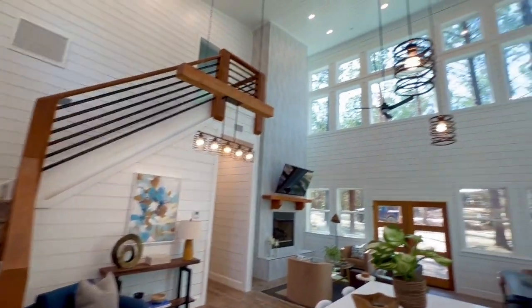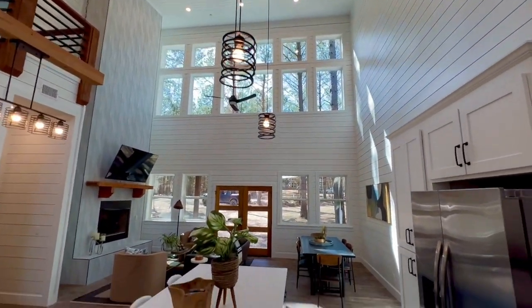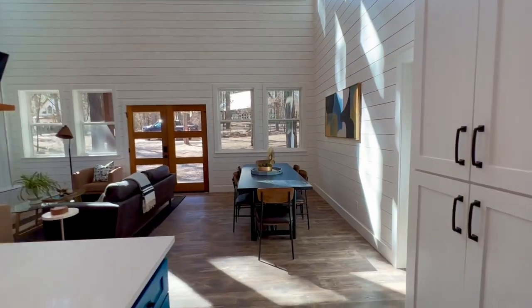I just listed this cabin this morning, $795. Both master bedrooms are downstairs.